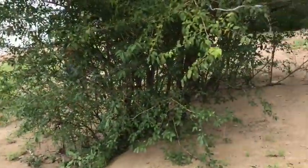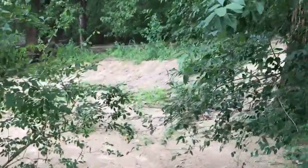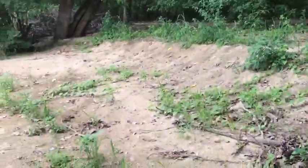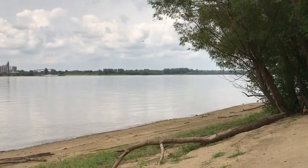So nice and peaceful down here. We really should come down here more often. We used to. We've just gotten so busy in our lives that we don't come as much as we used to. But it's so peaceful, almost calming. Hearing the water lap the shore.